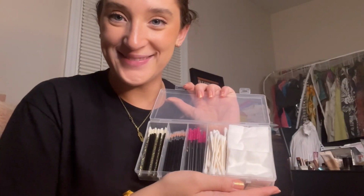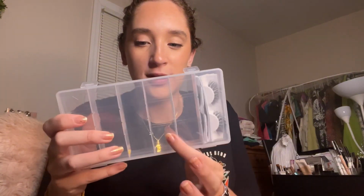It looks cute. I just cut up some lashes to see how the whole lash trick works, and it's pretty good actually, so I'm gonna fill these up. I just finished putting stuff together, and even though it takes such a long time, it's so rewarding.